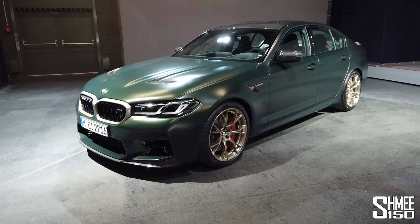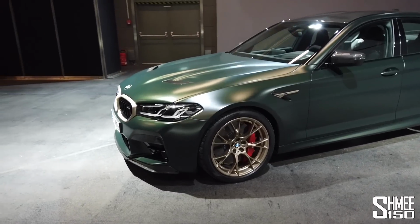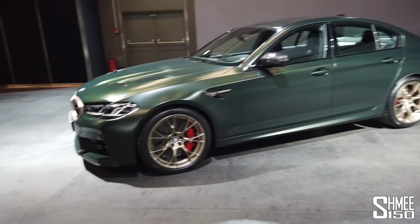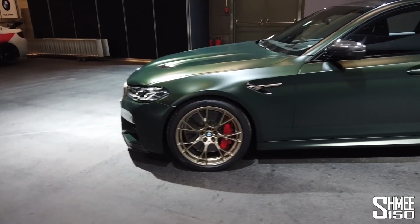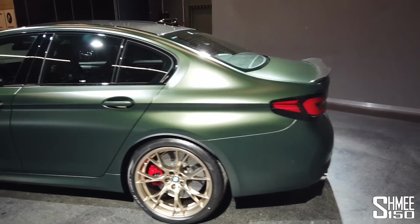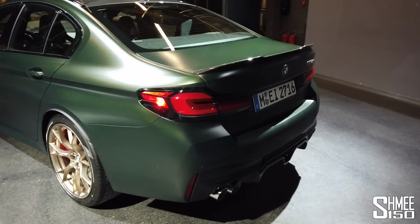Interestingly, the M5 CS is a limited production model. It will only be in build for 12 months, with the first production starting in March 2021 and the earliest deliveries a month later. Miraculously, BMW M have managed to save a whopping 70 kilos of weight when compared with the M5 Competition.